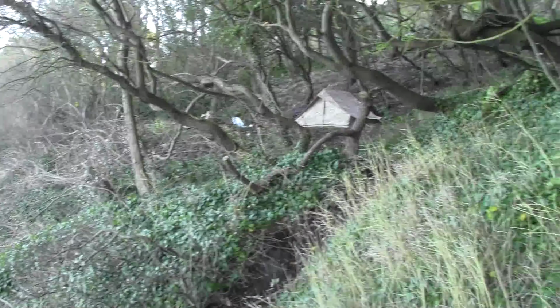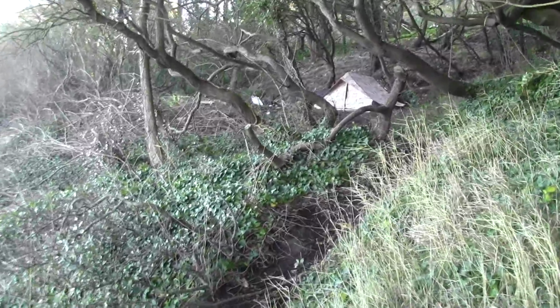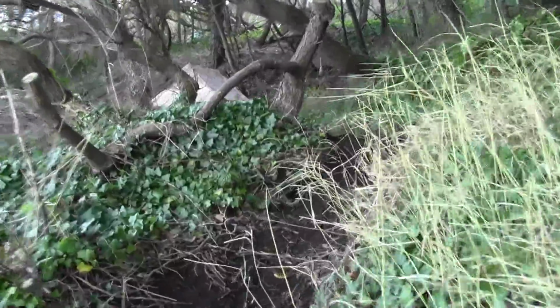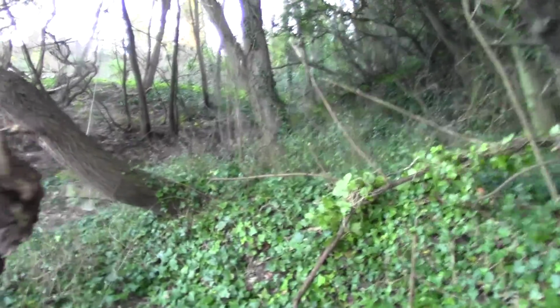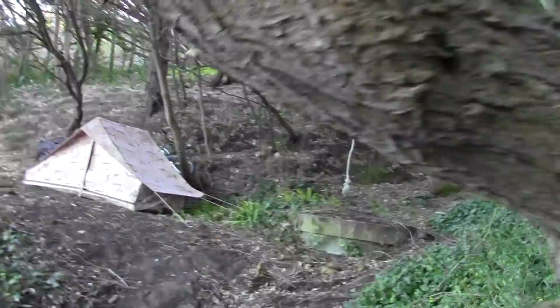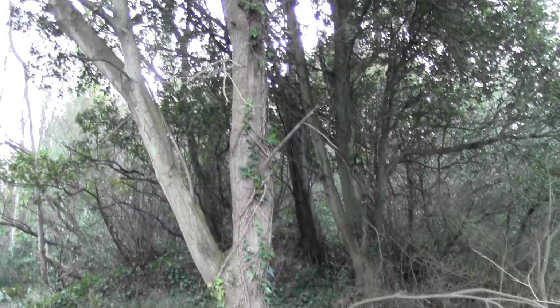I've already got the Dutch Army in desert camo tent up. I thought I'd do a ground dwelling this time. I wasn't sure about the trees here, if there's any suitable to hang the hammock between. I mean, yeah, this one here. If you go across to that one there, let's clear this little bit of scrub out the way down here.